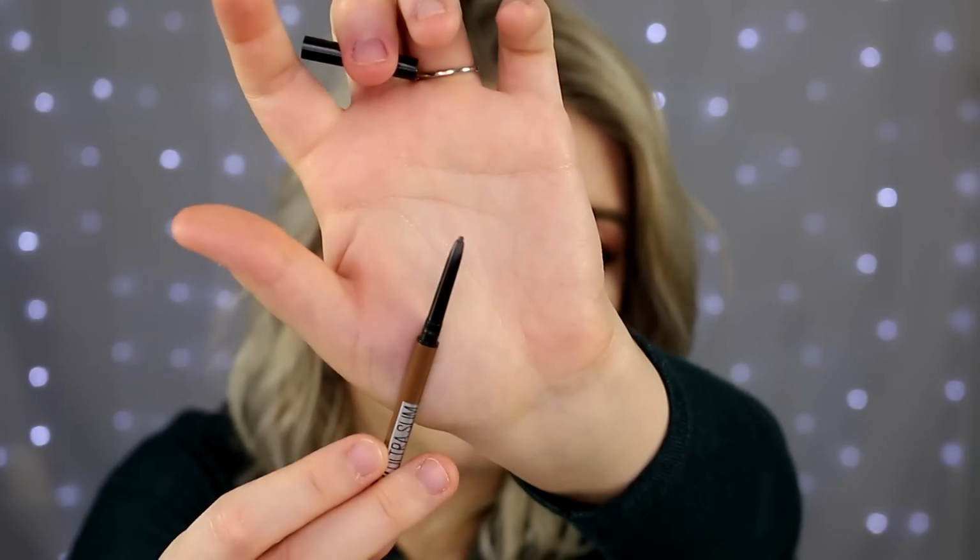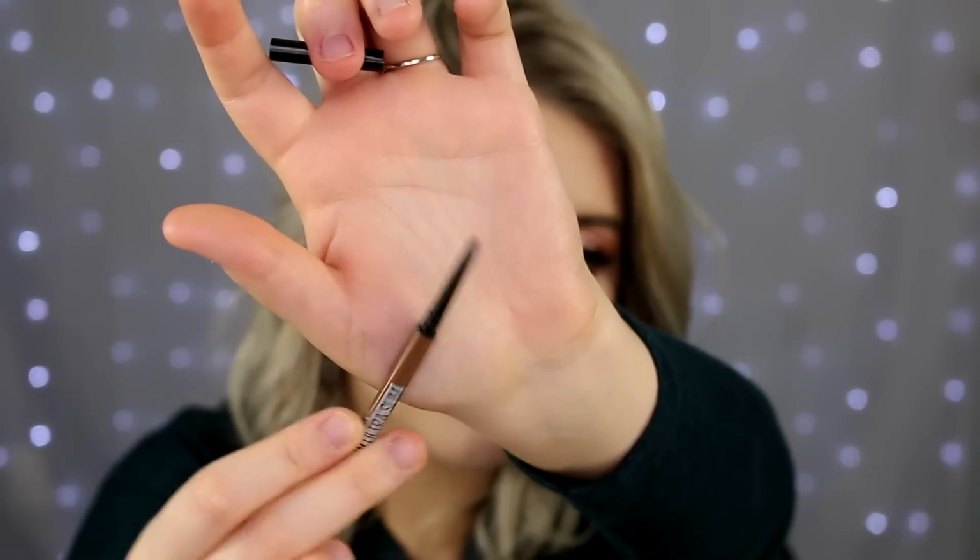And I'm actually the same shade in this as I am in Brow Wiz. I'm in Soft Brown and it works perfectly for me, but it's the same kind of formula, same concept. It's literally the exact same thing as Brow Wiz, but it's like $7 or $8. So yeah, it's just a tiny little precise brow pencil. You get a spoolie. So yeah, highly recommend that.